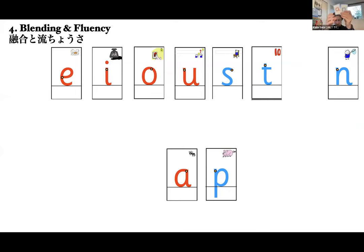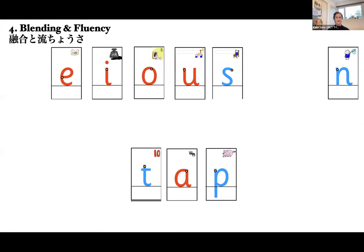Yeah. Well, you're getting quite good at this now, so we're going to add in another one. App. Tap. Fantastic. And now you've read a three-letter word. It's very exciting. Students love this. And good.